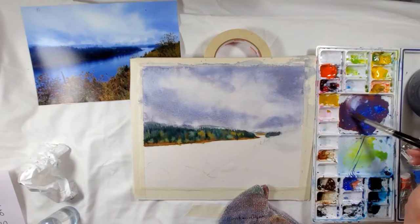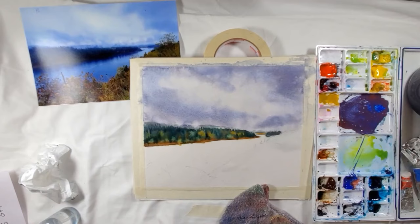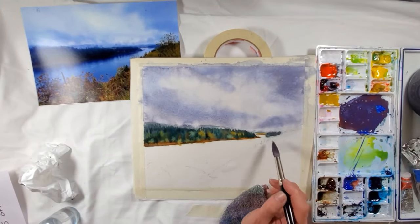Painting live is interesting. I haven't painted live in a while, probably because of the pandemic, which is very true.